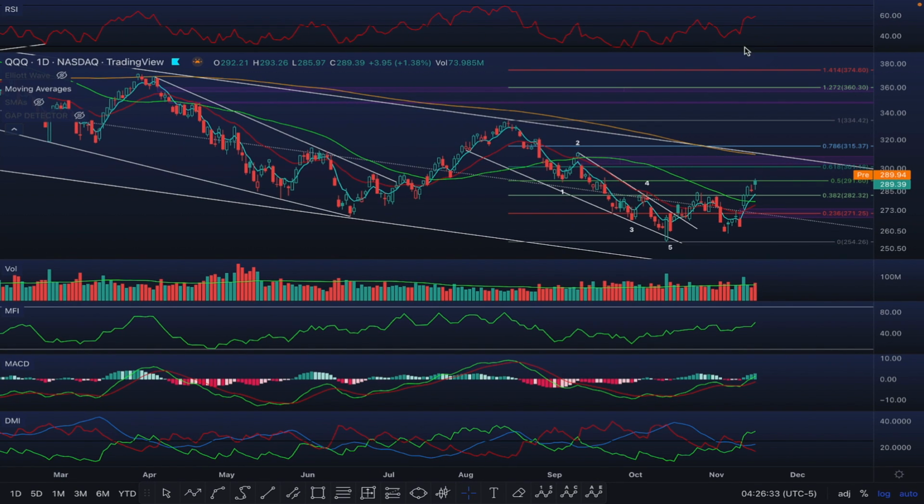On the indicators side, we can see that the RSI still has some upside potential here. 70 has been a critical level here for the Nasdaq. And if we take a look at the MACD, for instance, we're also not seeing any signs of slowdown in momentum. So the momentum to the upside is still intact as long as we have green solid bars here.